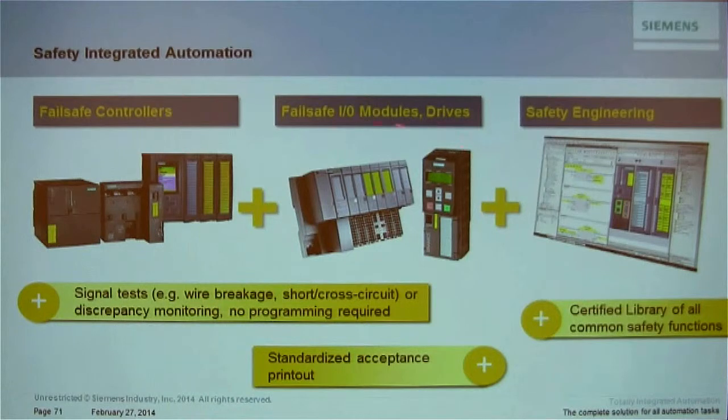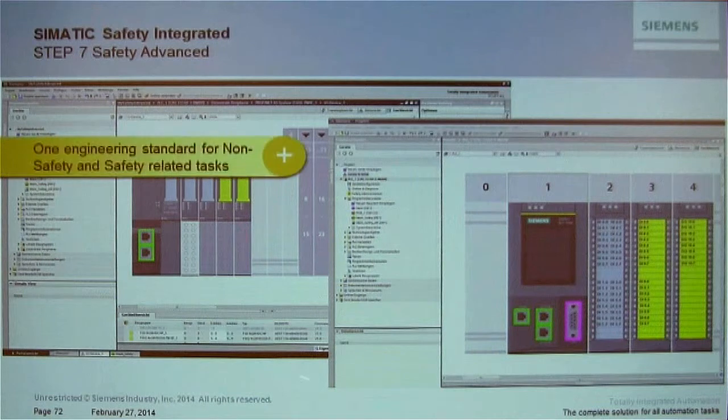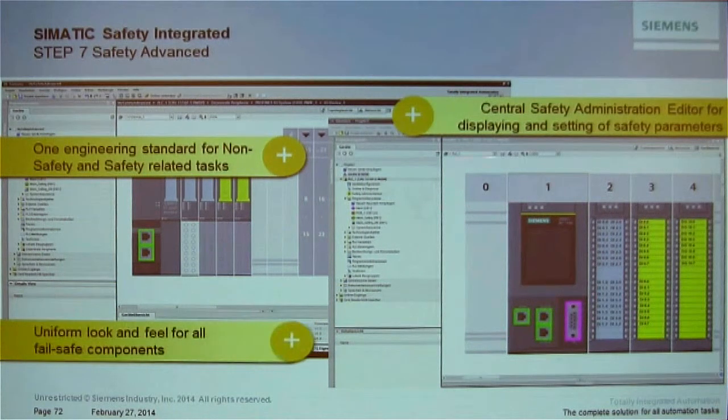And then, of course, a full range of modules as far as the wire break, short circuit protection, and so on, discrepancy in the I/O. And then definitely in the engineering. When we added the safety programming part into the TIA Portal, it was not just a patch. It's absolutely clear what is safe: safe tags, safe devices, safe programming blocks. And so there's no confusion as far as working with the safe or the standard program. And the workflow is very, very similar. You don't have to learn something brand new.